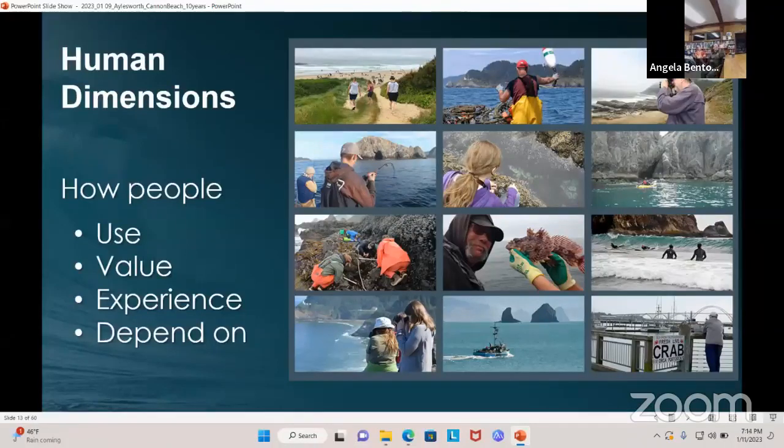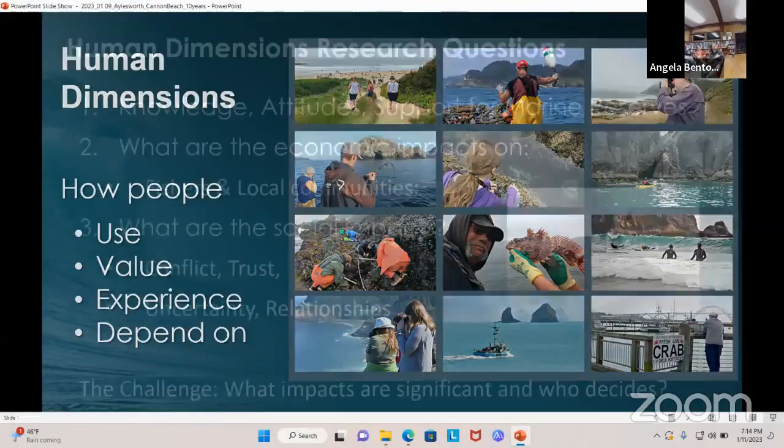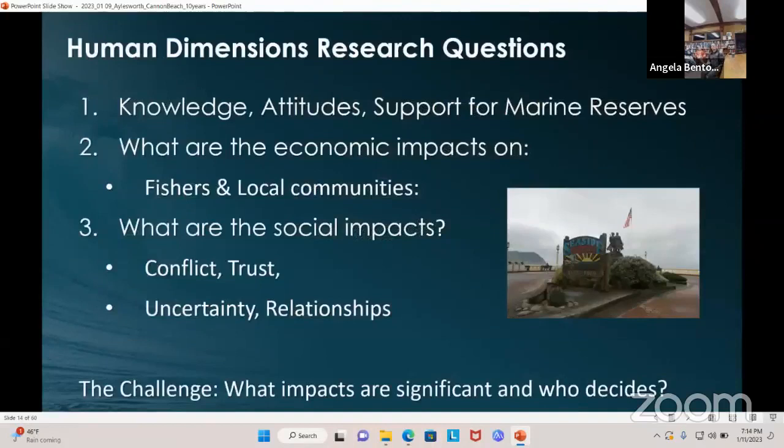Okay, so again, this human dimensions really tries to get an understanding about how people use, value, and rely on the ocean and its marine resources. Again, just because human dimensions, at least in the marine science world, is not something that a lot of people think of right away. People often think of the critters, they don't often think of these socioeconomic aspects. So we are really interested in trying to understand what are people's knowledge, attitudes, and support about the marine reserves and the marine reserve program.